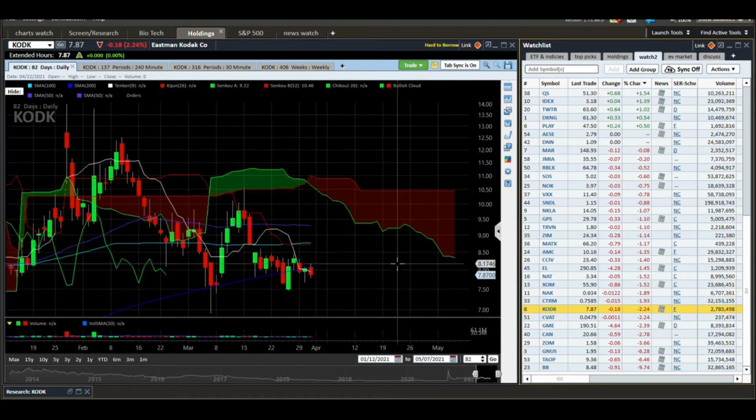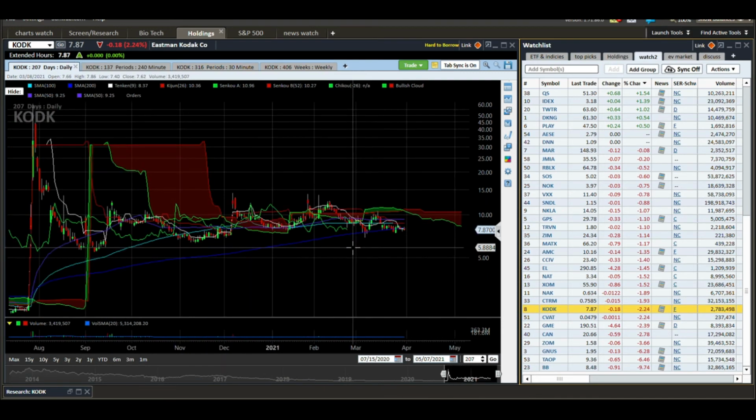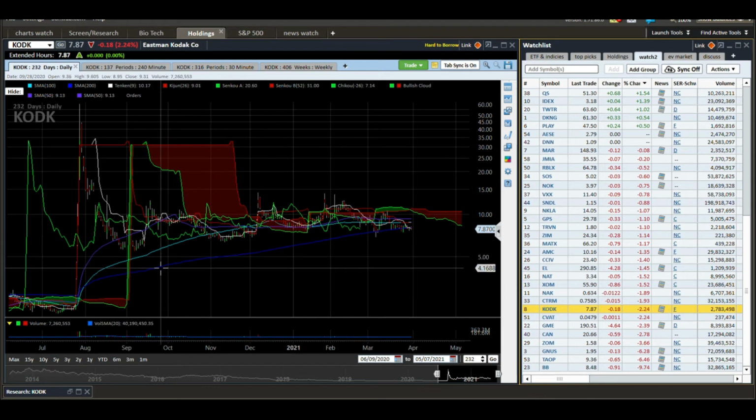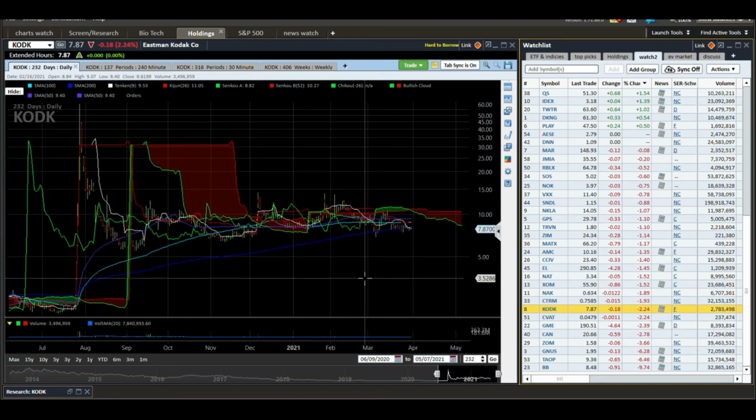Kodak, I haven't looked at this in a while. This is kind of a mess. I wouldn't mess with that. Maybe the bottom of this consolidation area. But we had this huge gap up. Burned off about 60–70% of it, looks like. And then we're just consolidating sideways.